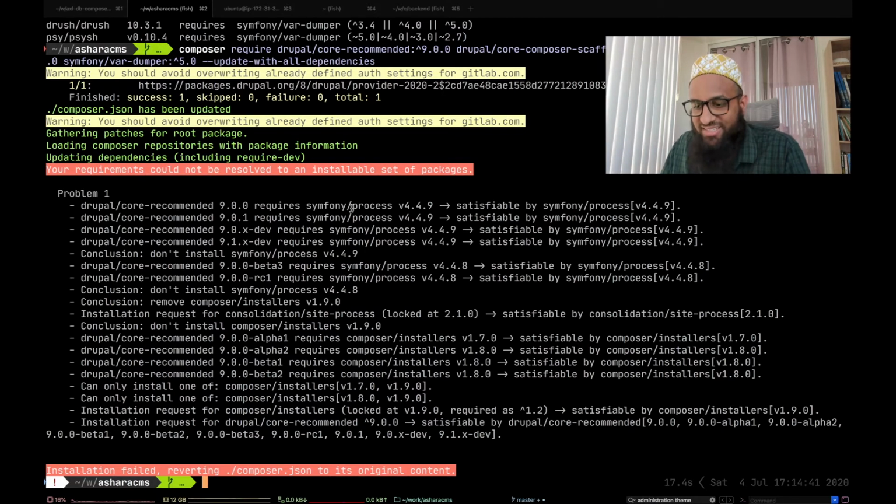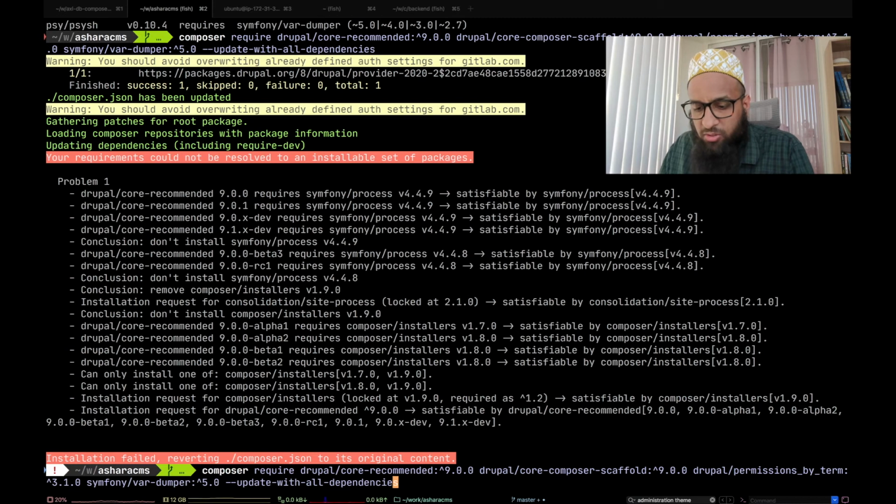The dependency trees, it's too deep. So again, we just need to glance through this quickly. It says that it requires Symfony 4.4, but it's not able to satisfy that. So we'll try the same thing. We could again try that composer require symfony/process and all that, but it's probably not going to work.